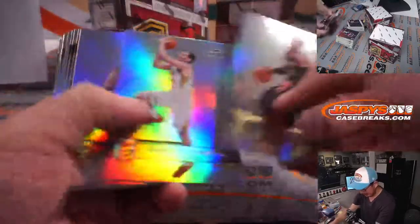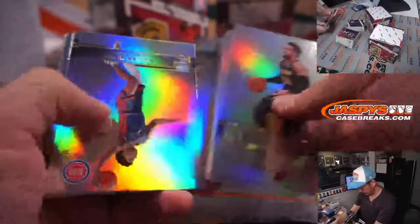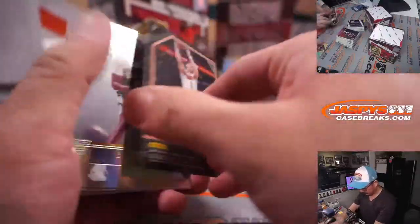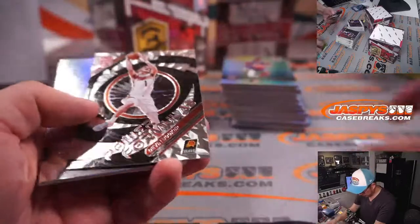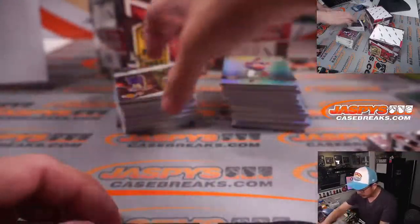All right, next box. Good start so far. I look different for a second. The Power Formula is Devin Booker. Thought that might have been numbered.